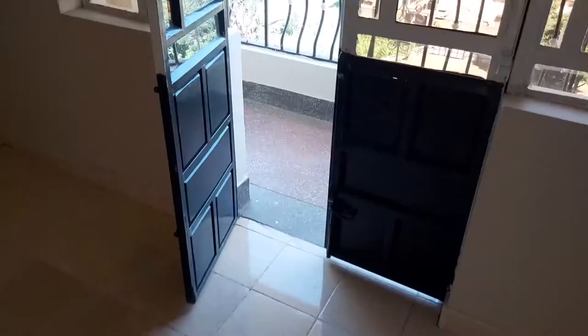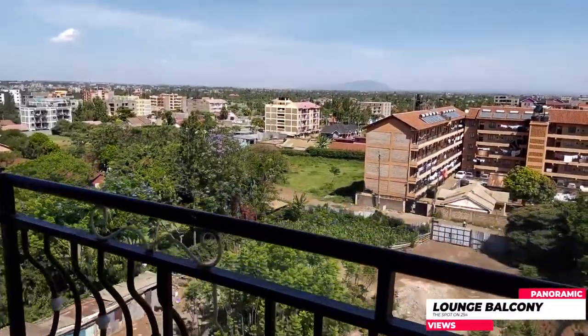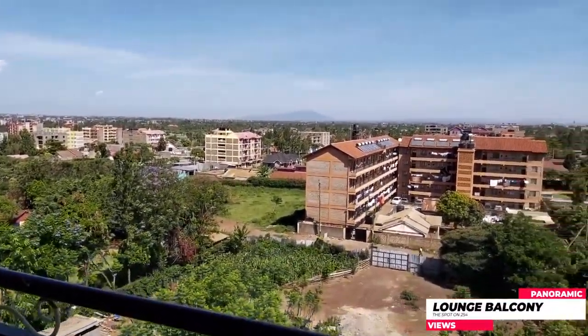This unit has a lounge balcony which is spacious and gives you a panoramic view.